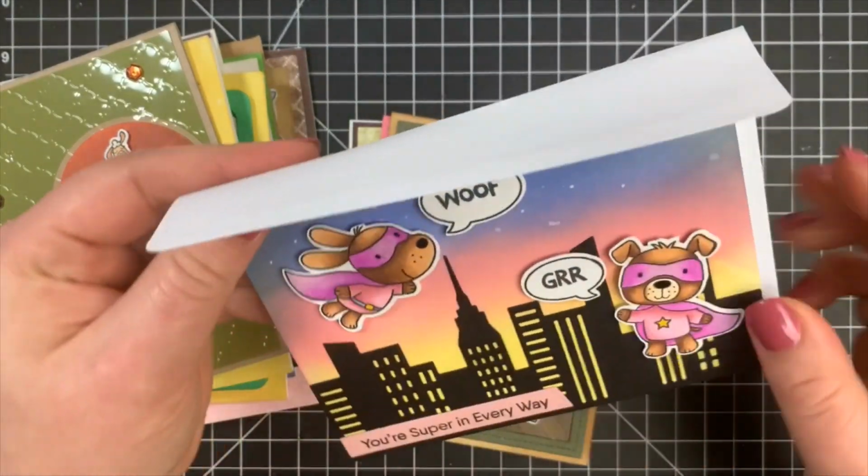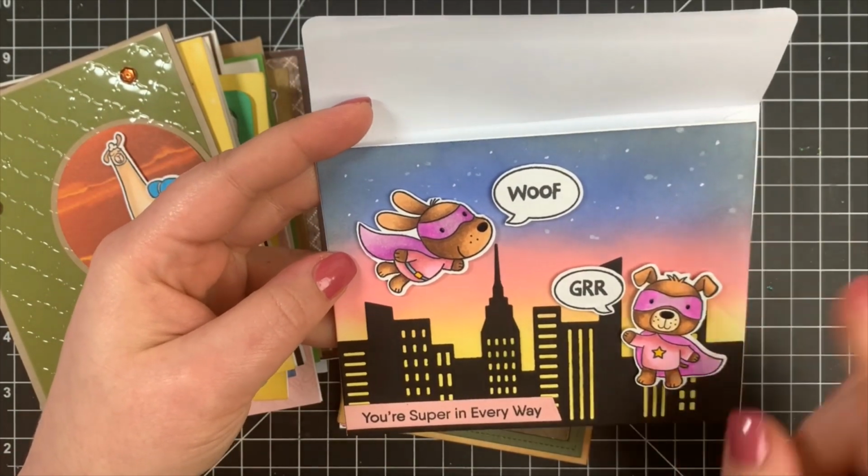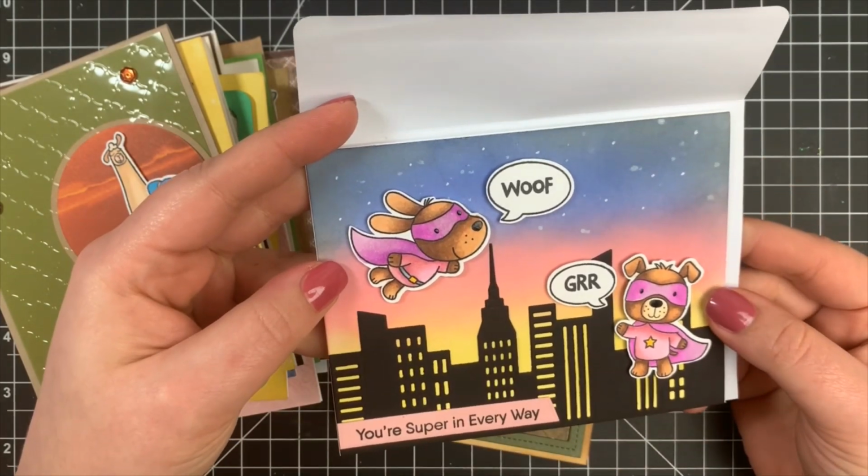Next, she has a little superhero, super dogs, I should say. Beautiful ink blended background with the skyline here. Very, very cute.